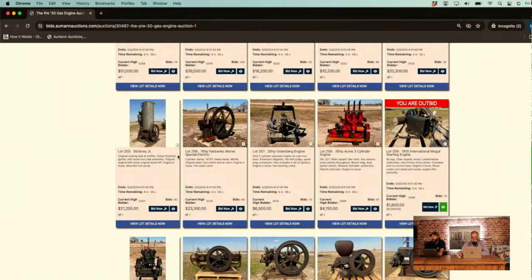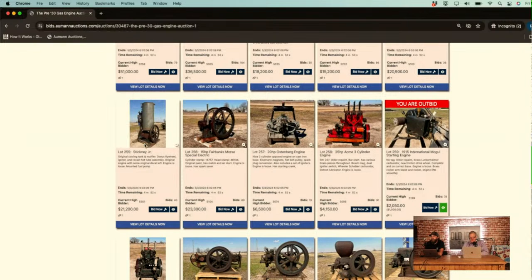Let's see. Oh, and then the Stickney. Yeah, that's another cool one, especially if you like original stuff. That's kind of an untouched original donut flywheel, big tank, original tank. This one's kind of unique. Some of the ones that you see have a gravity fed carburetor. This has actually got a fuel pump on the side that you'll see on the opposite side of what's shown on the main photo. But nice engine.